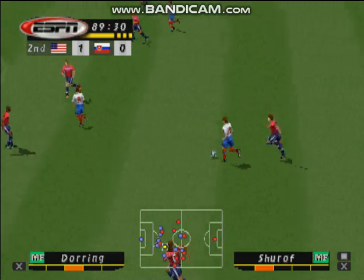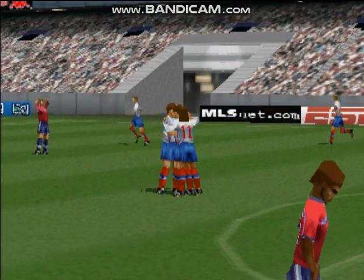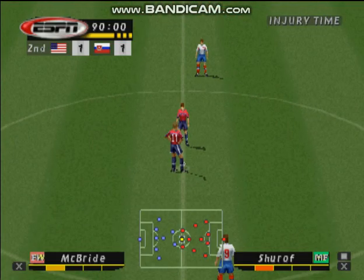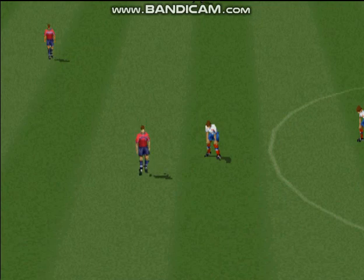Number 10. He shoots. No! What a goal! Slovakia! An extraordinary comeback. Playing safe now. 90 minutes ending in a draw. We're going to overtime.